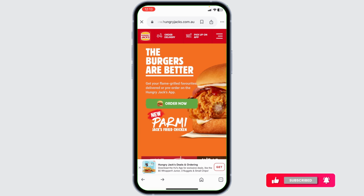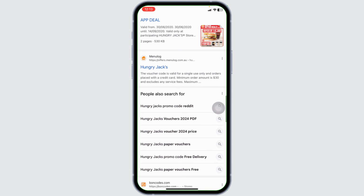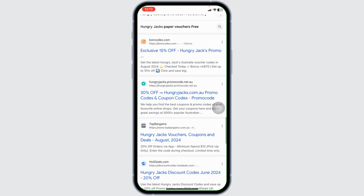Lastly, head back. Once you're in this website section, you can also give a try to other websites, as other websites will also provide you working coupon codes for Hungry Jacks. So this is how you can easily find working Hungry Jacks promo codes.